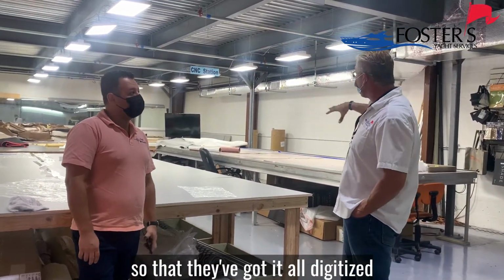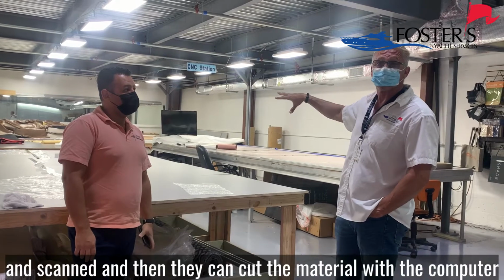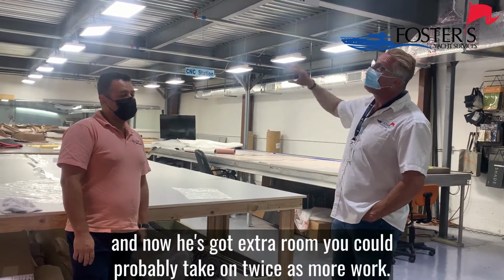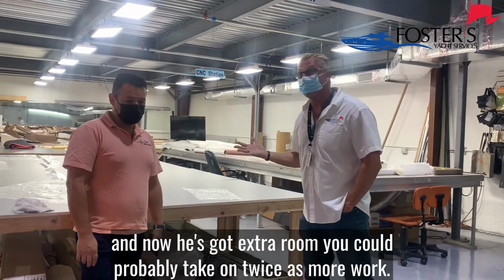so that they've got it all digitized and scanned, and then they can cut the material with the computer, and it basically does everything for them except the final sewing. And now that he's got extra room, he could probably take on twice as much work.